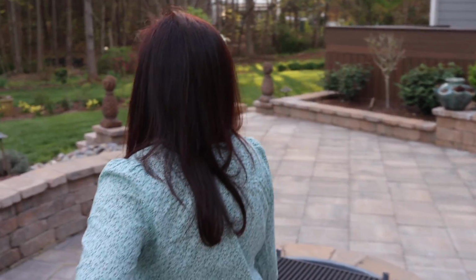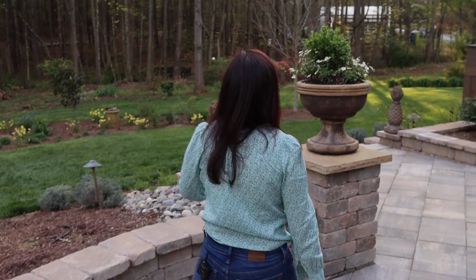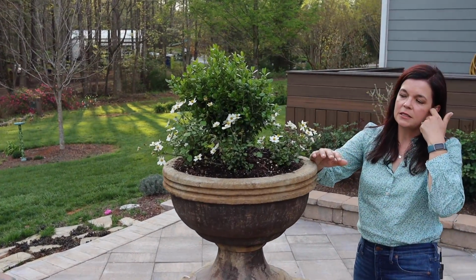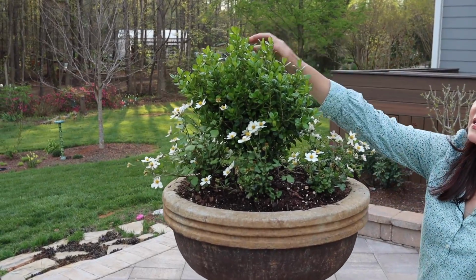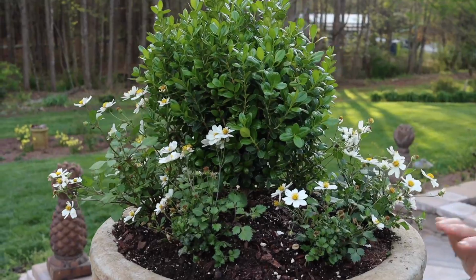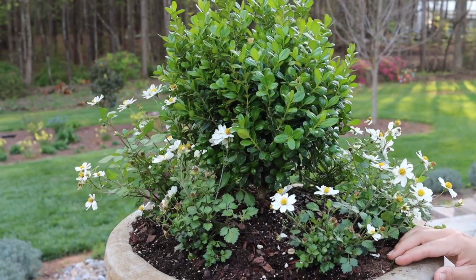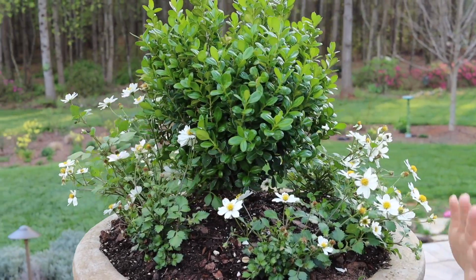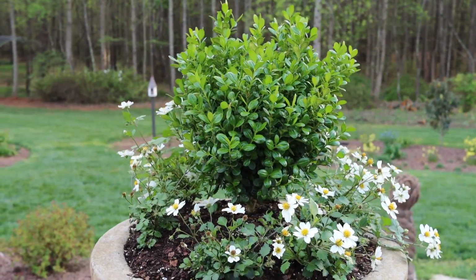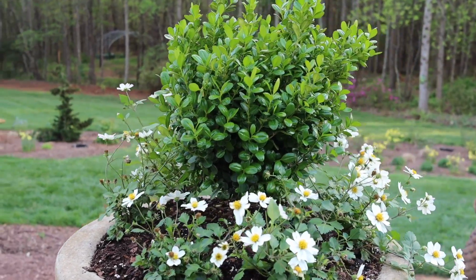Let's see, give you an update on the urns. We planted these beautiful Weston urns from Unique Stone with the brand new Bidens. This is Campfire Marshmallow. Now this is a nice little tiny baby Sprinter boxwood, and then the white little Bidens. We did have some really cool nights, so I did come in and cover them with a burlap bag, but they handled it like a champion and just did really, really nice.